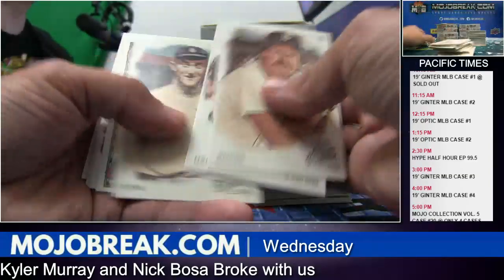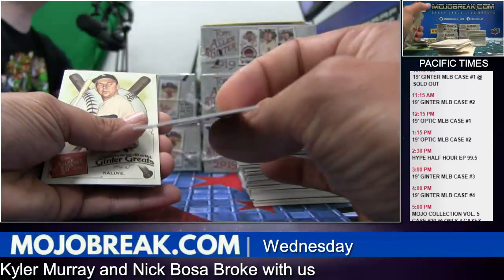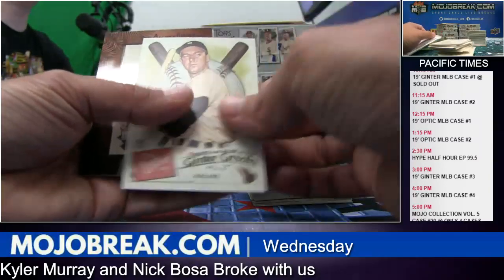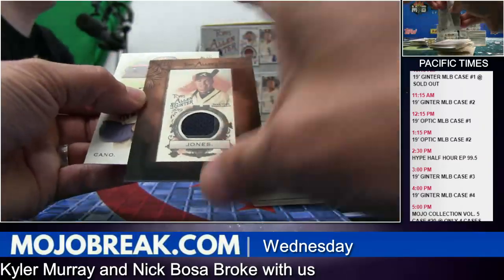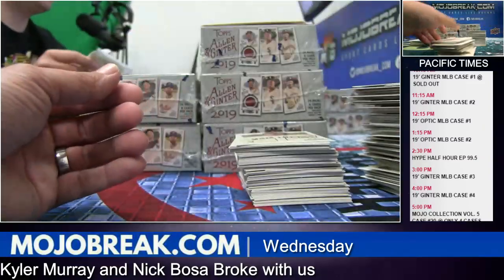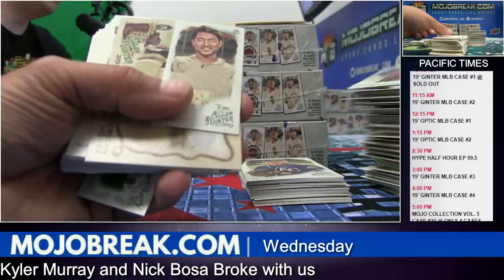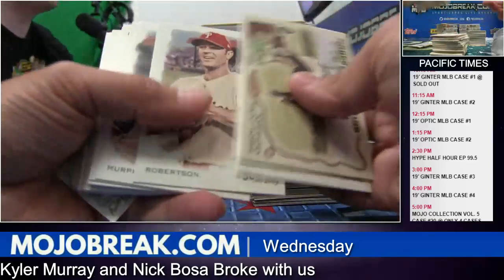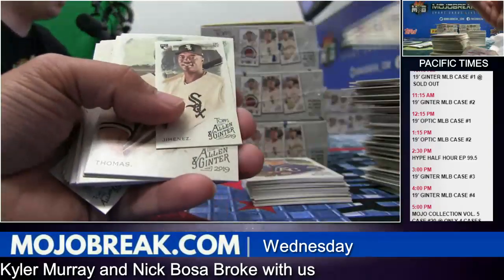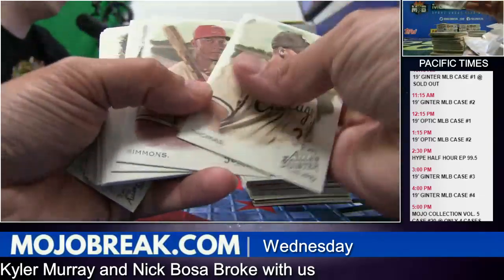Rod Carew. Alright, Mojo Collection 20 is sold out, folks. Sold out. Alonzo and Chipper Jones. Framed mini relic going out to the Braves. So Mojo Collection 20 is going to be right after this one, right after we finish this break. And a Sin. Hoodoo. And Eloy Jimenez rookie mini short print.